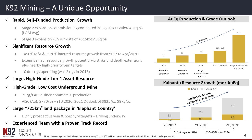Achieved very significant resource growth, and we see ourselves continuing to do that from 2007, where we had 200,000 ounces of measured and indicated and 1.8 million of inferred, to the current 1.3 million of measured and indicated and 3.9 million inferred. So currently 10 drill rigs operating. If you look at 2018, we had 2. So we've got a lot of diamond drill rigs, obviously focused on expanding that resource and evaluating new opportunities. So this is very much large, high-grade Tier 1 asset.